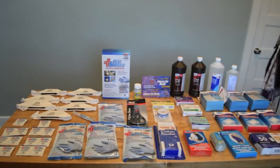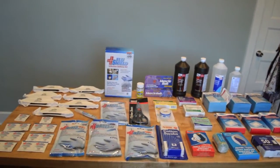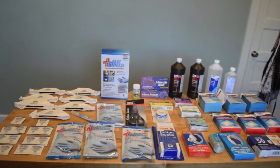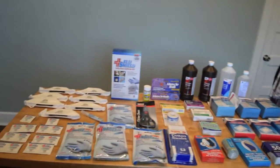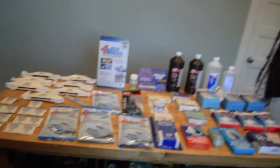The biggest threat is infection. Having a small cut on your finger get infected could be deadly, could be very, very dangerous.